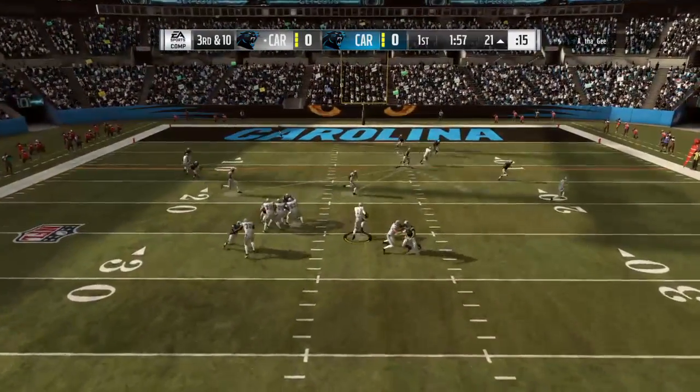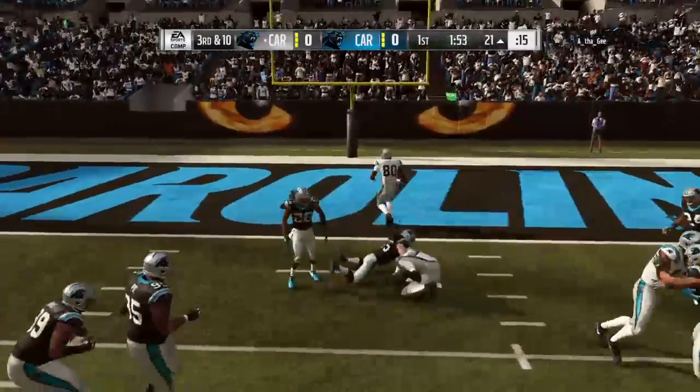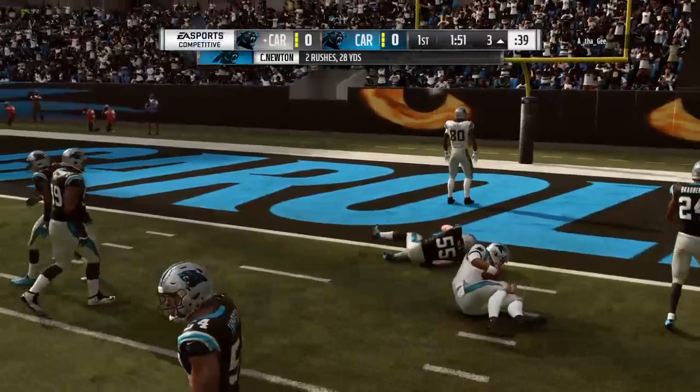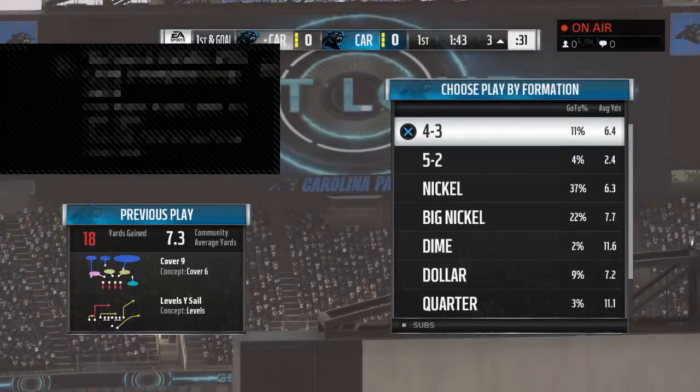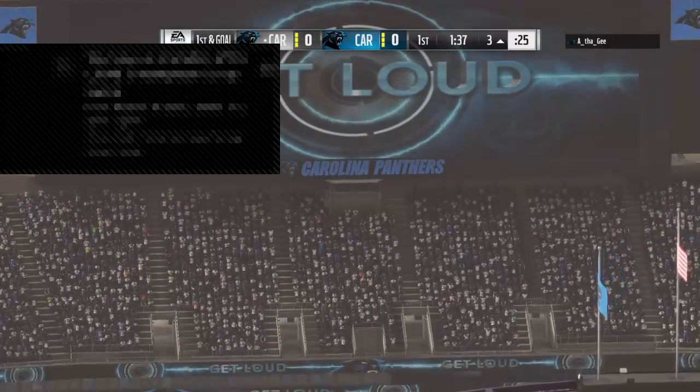A shotgun snap for Newton. He can run for it, and he will. And stopped a few yards shy of the goal line. Had excellent coverage all over the field, but they let him get away, scramble, and pick up a first down and inside the 5-yard line.